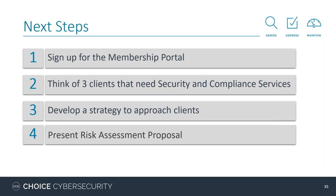Most MSPs are learning how to do this with their existing staff, but over time, if it takes off really quick, some of you may elect to add staff. So again, if you just want to dip your toe in or you want to go in full speed, we can help you both ways.